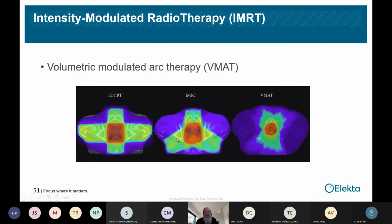In the sort of 2000s, we moved to intensity-modulated radiotherapy, which is a lot more angles, but also more control over the shapes because of those new multi-leaf collimators. So we can now start conforming the shape much closer to the tumor, which means we can give more radiation to the tumor and less to the healthy cells. And VMAT, as I say, is kind of state of the art.